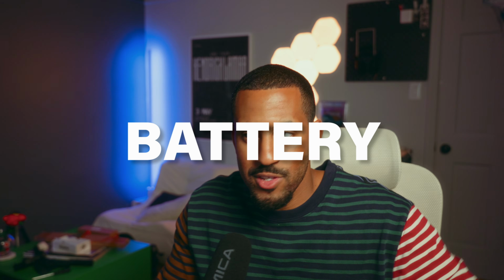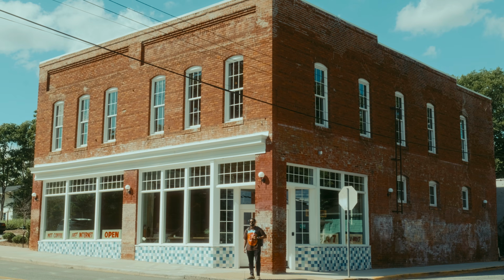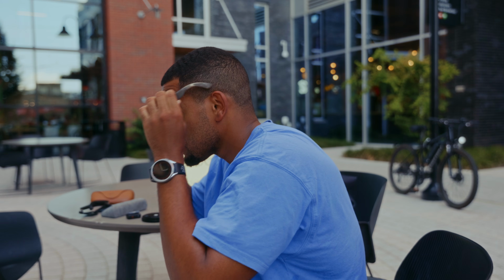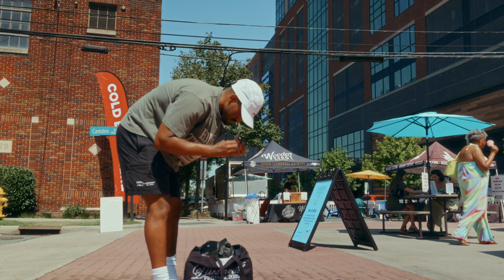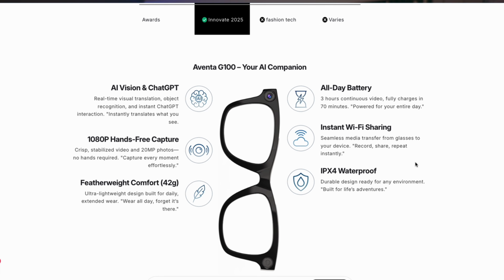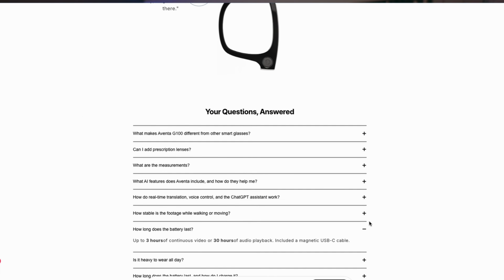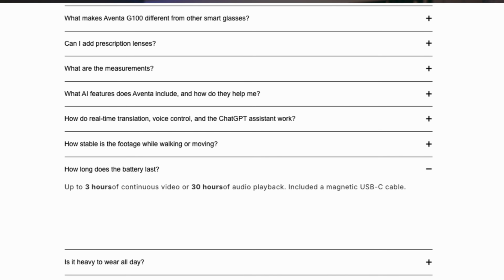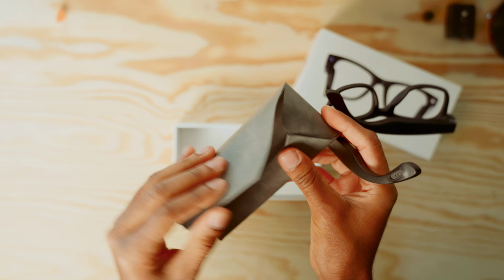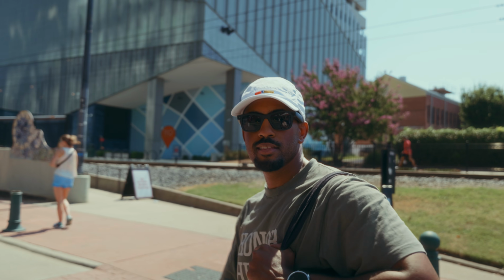I think battery life is overall the biggest concern for Ray-Ban Meta users. Many people have complained about their short battery life, and I personally agree. I typically get about 4 hours with constant audio playback, and if I record video and take photos, then it's going to be shorter than that, which is why I was genuinely impressed to see the Aventa's listed as lasting 30 hours with audio listening on a single charge. And even though the glasses case doesn't recharge the device, it's still pretty impressive what they claim to do with that size.